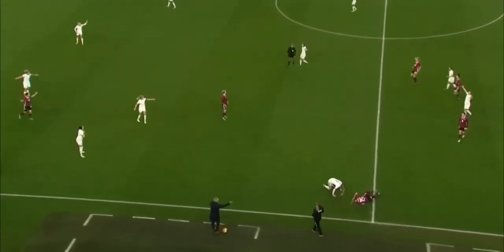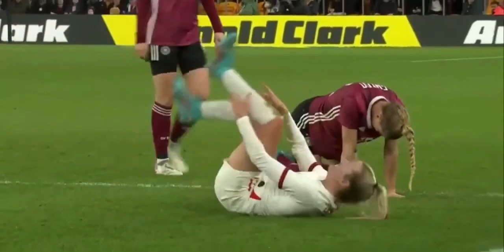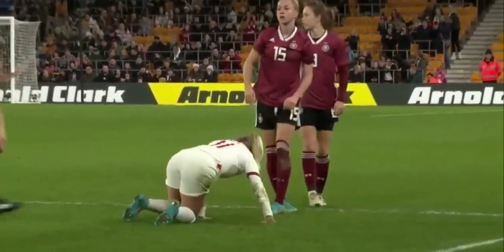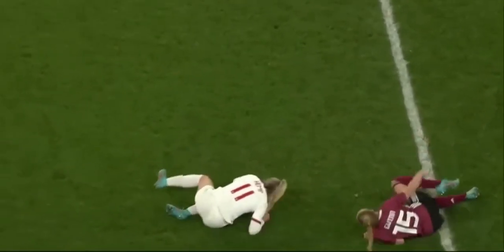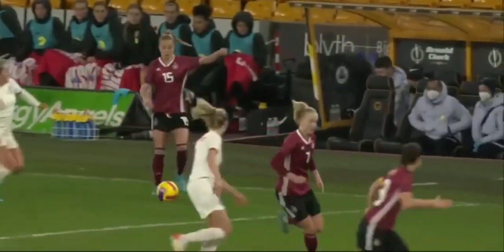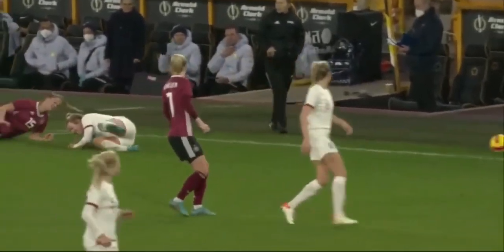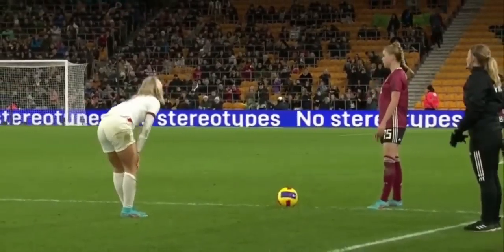Oh, and Hemp sliding in, and both players may have a problem here. But Hemp looks like she's come off the worse. And isn't it always the way, switching across to this side? Again, there doesn't look much in it. Ah, you can see she gets caught, kicked in the calf. We saw one.